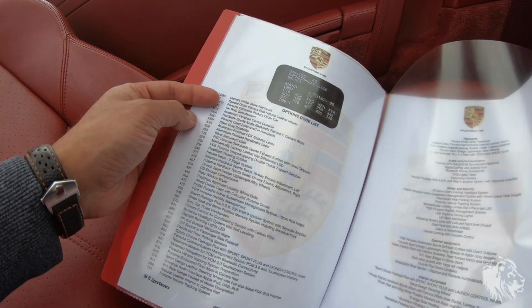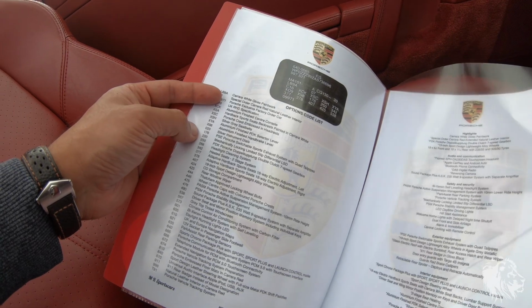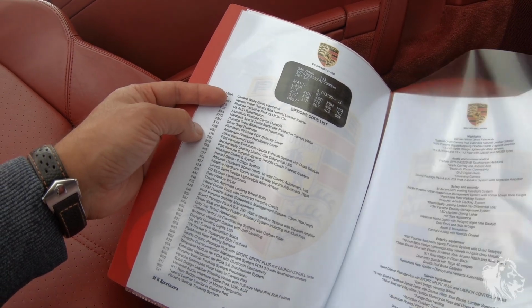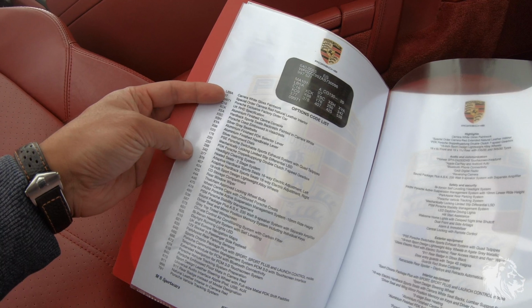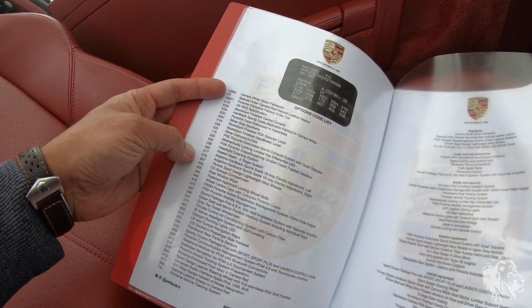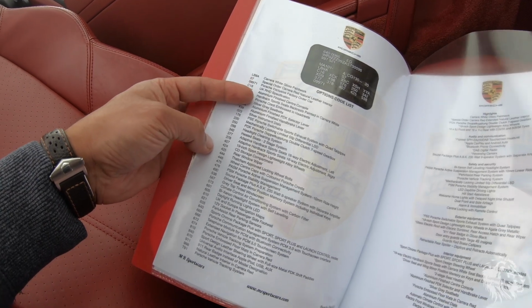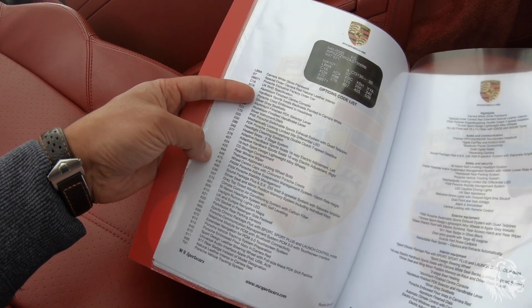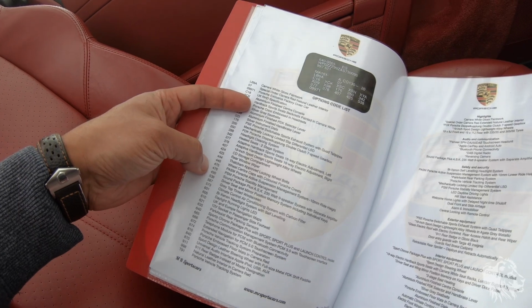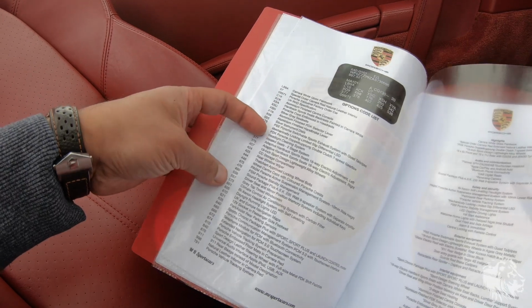Aluminium finished PDK and handbrake levers, PSE. It's got the mechanical locking limited slip diff, PDK, heated adaptive hardback sports seats, as I said, rear wiper, CD storage, PASM, sound package plus, so it's the 9-speaker amplified system, 235 watt, which sounds really decent, especially with this new Pioneer head unit.